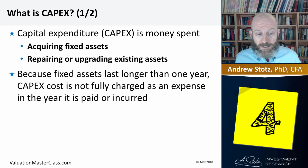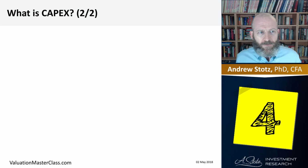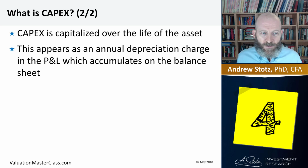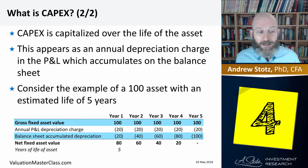Now, because fixed assets last longer than 1 year, Capex cost is not fully charged as an expense in the year that it's paid or incurred. So, Capex is capitalized over the life of the asset. This appears as an annual depreciation charge in the P&L, which accumulates on the balance sheet.